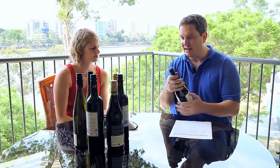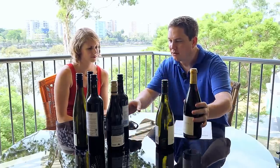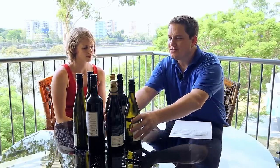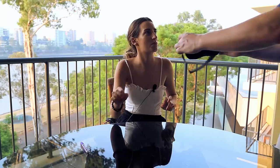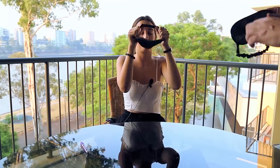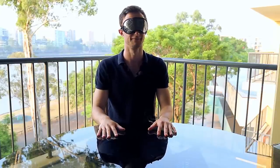So we have a bunch of different kinds. We have a Chardonnay, we have a Riesling, a Pinot Noir, and a Merlot. And so what we're going to do is have people taste each of these wines and see whether they can tell the difference, whether they can actually tell what it is that they're drinking. But it's going to be completely blind. And so people are going to be wearing these blindfolds, these little eye masks, and so they won't actually be able to see what they're drinking.